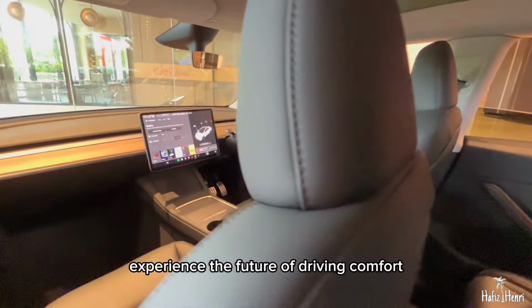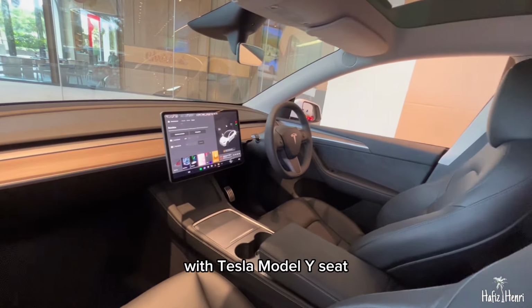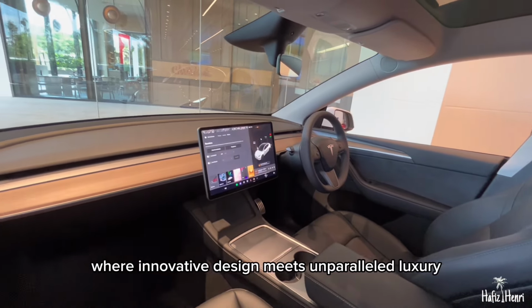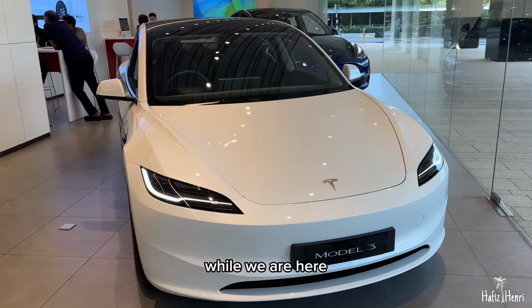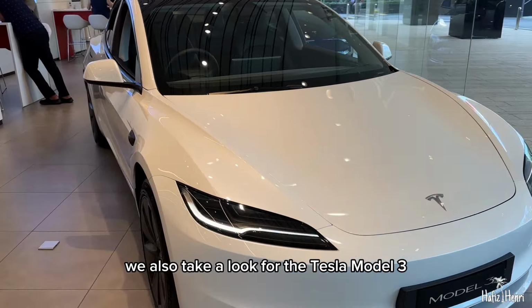Experience the future of driving comfort with the Tesla Model Y seat, where innovative design meets unparalleled luxury. While we are here, we also take a look at the Tesla Model 3. In this video, I will show you how to open the Tesla Model 3 door. So not pressing here, we just press on the left area. Yeah, and we can open the car now.